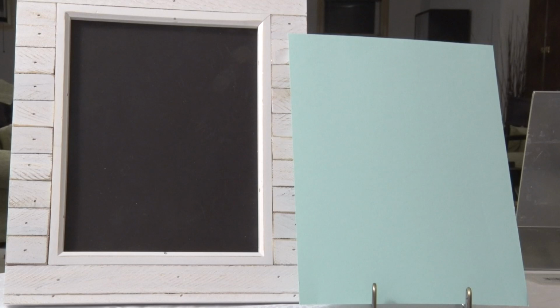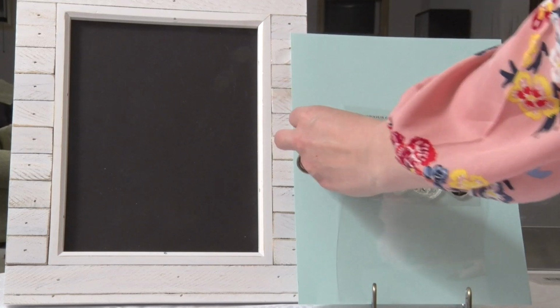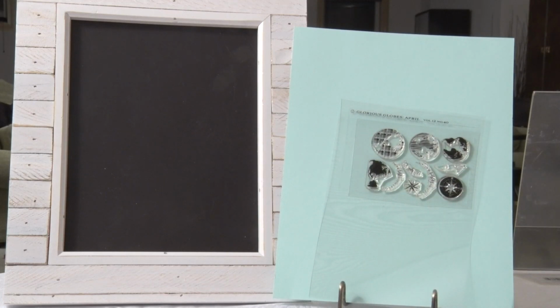So, next we have Glorious Globes April, and I do have the label on this one, so hopefully it'll be easier for you to see. This coordinates with the Glorious Globes Basics, so you do need that for the stand, but if you just want patterned globes, this is a great standalone set as well. So you've got a compass, a plaid background and a scribble background on this one, along with a fun little paper airplane. So cute. Then you've got a couple of sentiments that relate to graduation, travel, that kind of thing. I really like them for graduation cards with that whole conquer the world type of thing. Go, see, do.